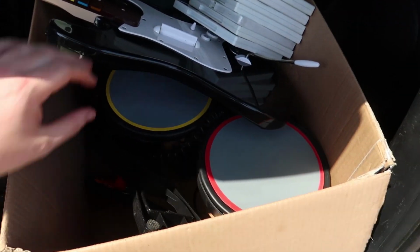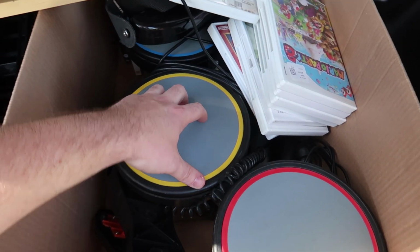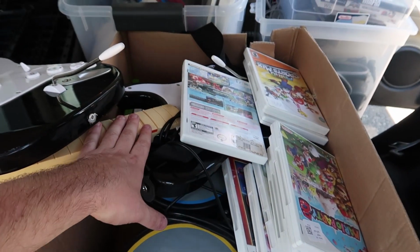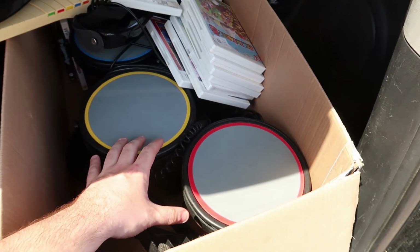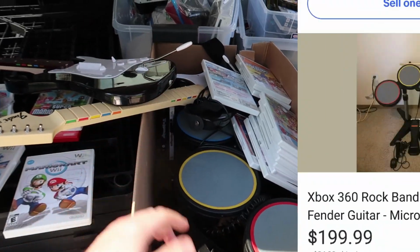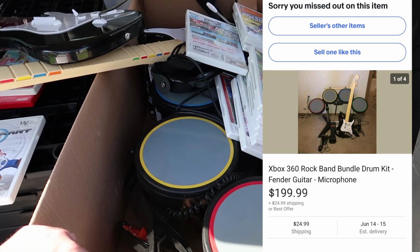No big deal. You can see right in here, we got the drum set. There should be a microphone right there. The pedal, all the attachments and everything are in here, as well as the guitar. Doesn't have the game, but it's only Rock Band 1, dirt cheap game. I think I could sell this whole set, let's pop it up here on the screen, for over $300. Pretty crazy what these go for.